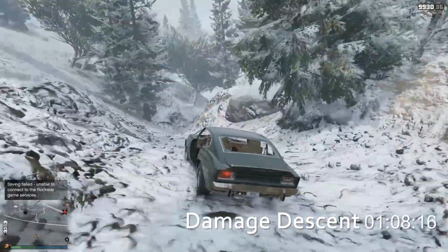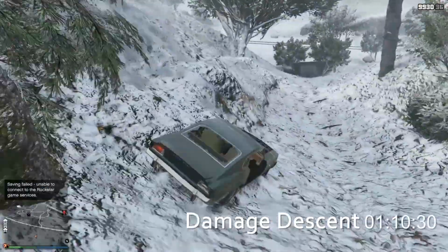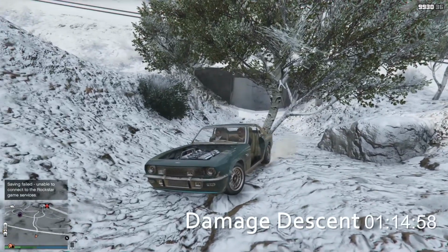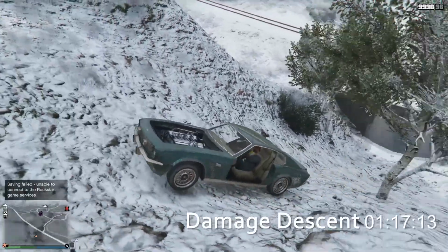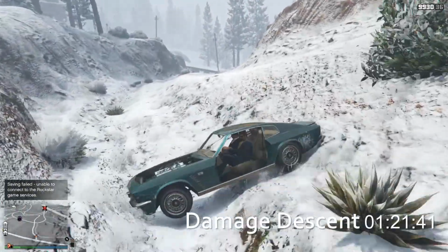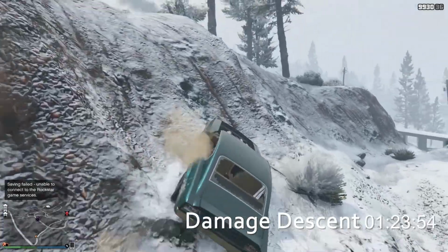Some cars are rattling by now. This one seems to be using its armor quite well. Managed to nail the tree, and I really thought that was going to get us stuck, but it didn't. But I didn't think I'd get back up the hill, so I just decided to do a really elongated J-turn there.